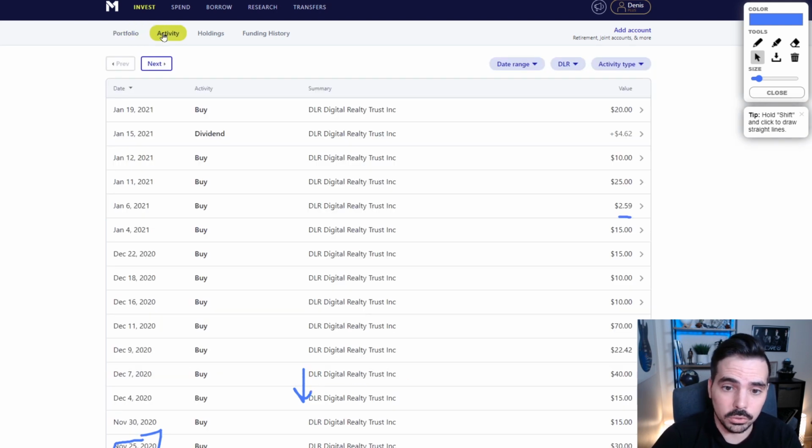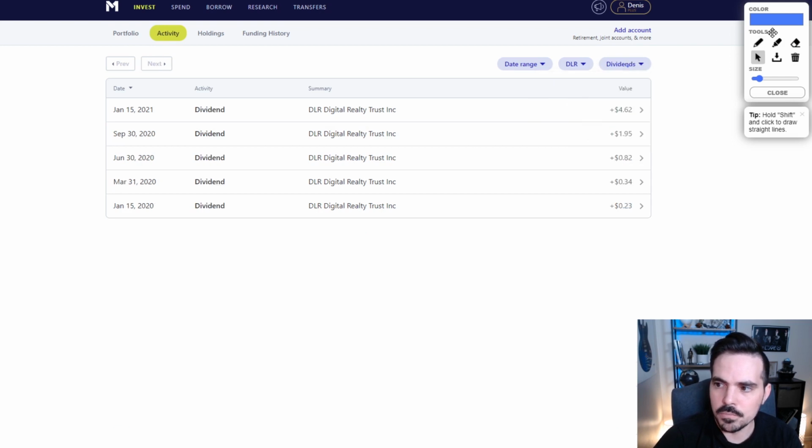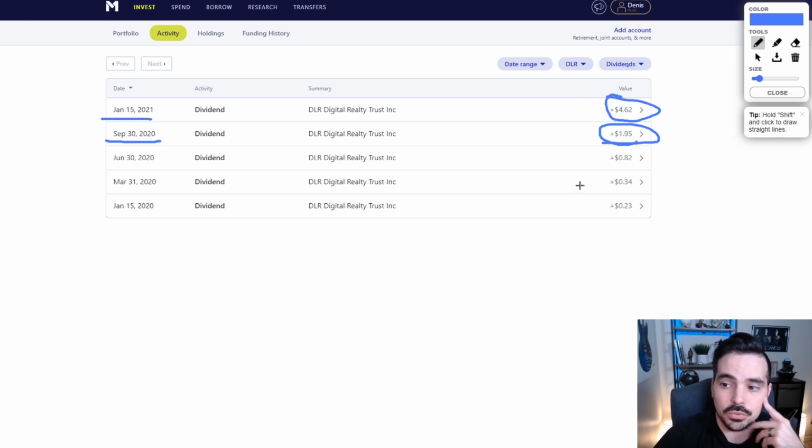But here's the cool thing too, as a dividend investor, let me close that up. Oops, didn't mean to close that whole thing off. But as a dividend investor, let me go to the dividends only now. The last time I got paid out was back in September for DLR, and it was $1.95. So now for January, because of all of my dollar cost averaging, not only did I get the value in the stock growth, obviously until I sell, I don't actually have it, but I also gained so much more in dividends, which was $4.62. So that's a huge increase from where I was before.